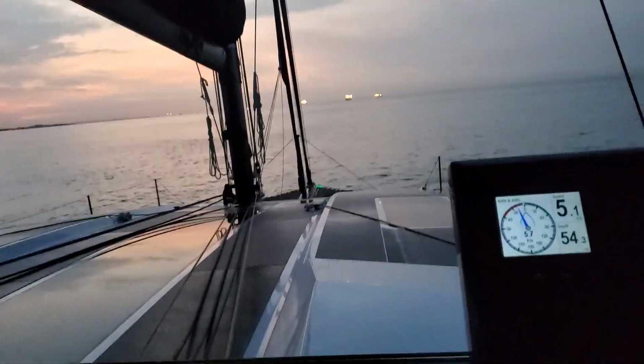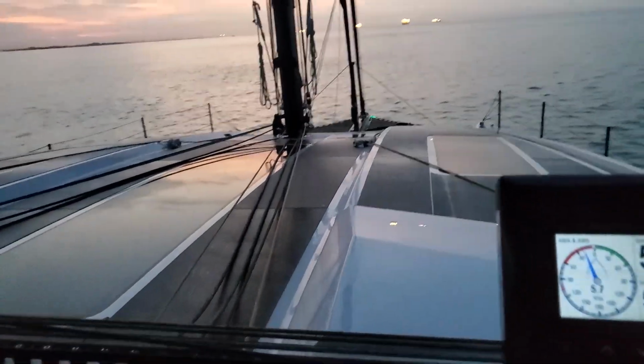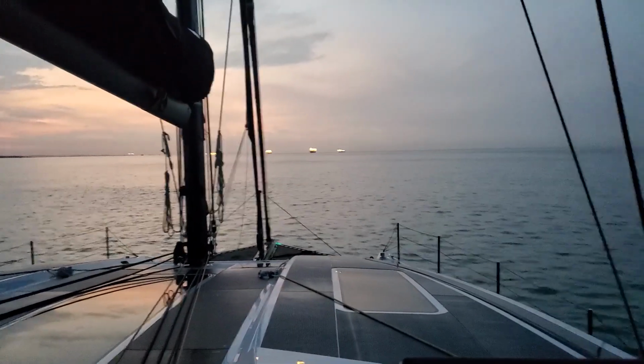It's an early start this morning because we're trying to time our moving with the tide, and the current is quite strong. Would you believe it's after 7? It's just after 7 a.m., but it's still quite dark.